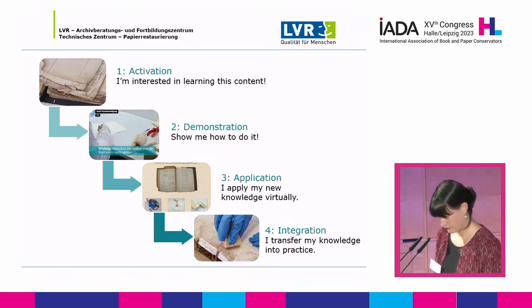And the last one is integration. I'm able to apply my knowledge in my professional practice. It means I buy suitable materials and tools and carry out the dry cleaning independently. Let us see if we can also find these 4 phases in the next module.